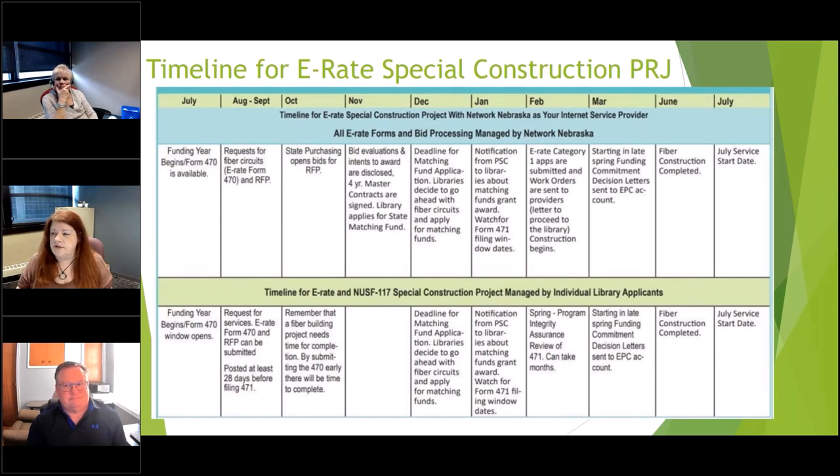I do want to answer a question that did come in a little while ago. It's just a general question before we get into this year. The question is, can you confirm that if the library currently does not have E-rate, the library can still participate in this funding opportunity as long as they apply for E-rate as part of the process? Yes, absolutely.